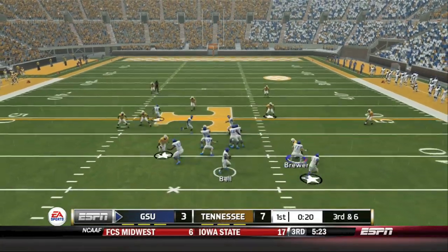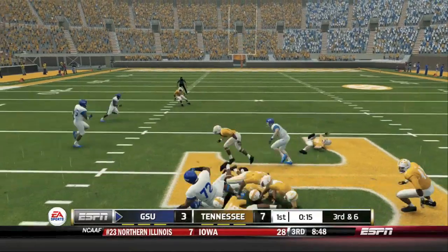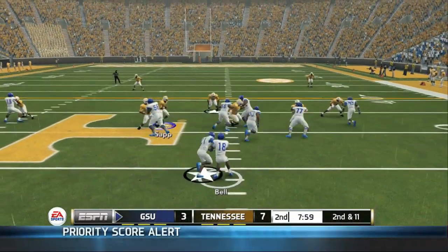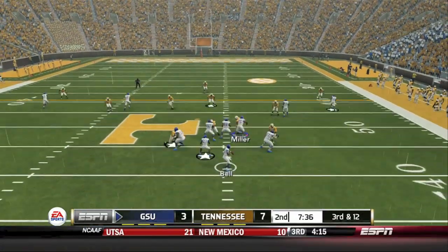So Georgia State facing an early 3rd and 6 on this drive. Is Bell going to keep it? And he evades a couple defenders and gets right at the first down marker, but picks it up right at midfield. So Georgia State moving the football a little bit, and now it's going to be a run for Travis Evans for a 2-yard loss.